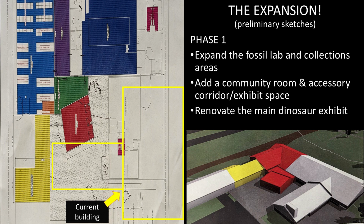This is the first slide here that I've got. It shows the early blueprint, the early preliminary sketches of what the expansion is going to look like. It looks like it's messed up my slide. Oh well. You can just imagine what that blueprint's supposed to look like.